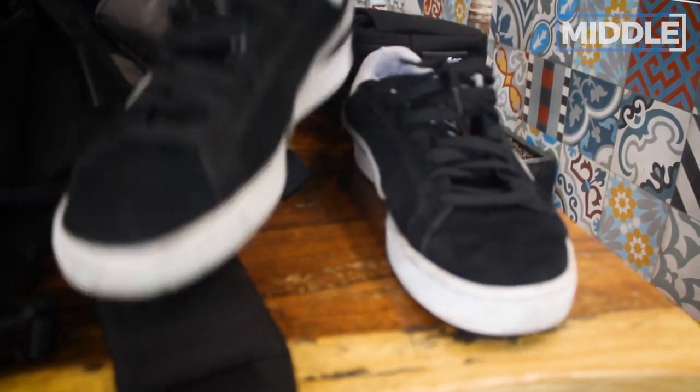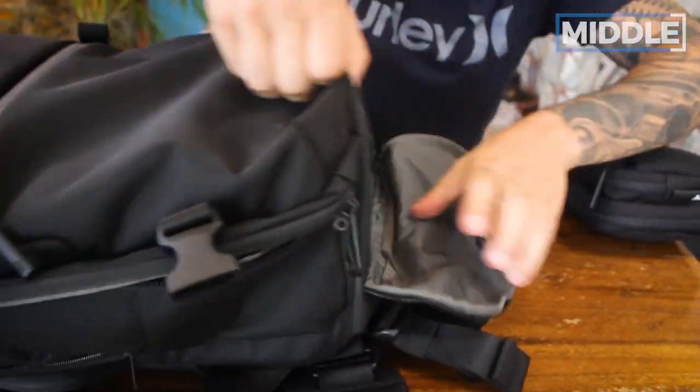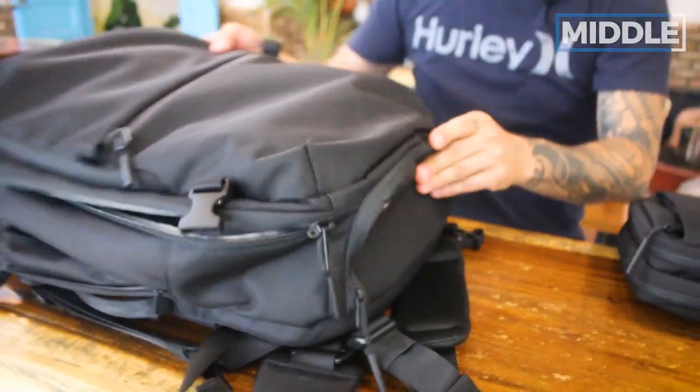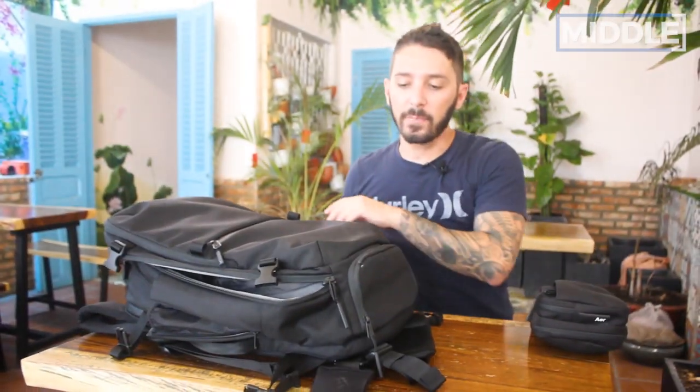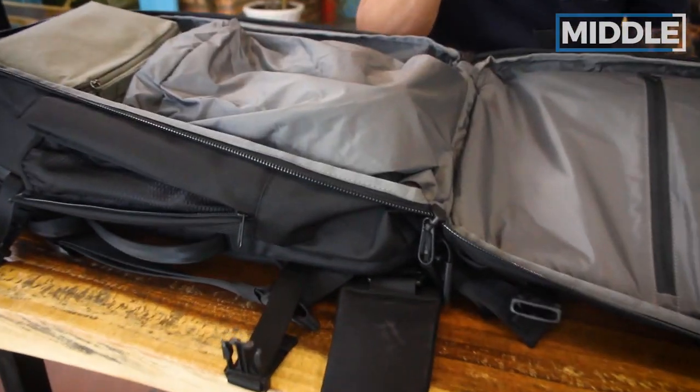I'm kidding, they're size 9. Let me pop my shoes in there, okay? So you can see, you just pop them in there, zip it closed, and you're like, holy shit, my shoes have been successfully packed, but boom, look at all the space that they take. So this is what I recommend.